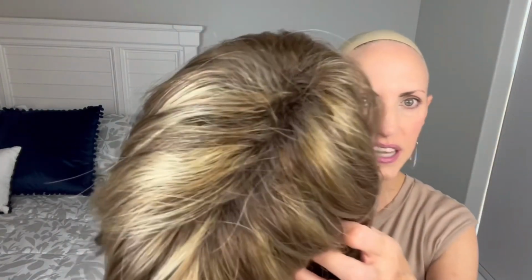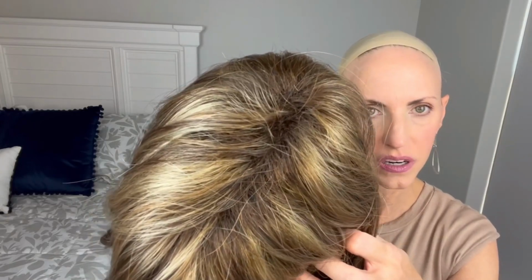This wig is layered, it's got volume to it. The style's supposed to have volume. So that's not gonna look bad up there on top if somebody sees the top of your head or whatever. And she's really fun to style.